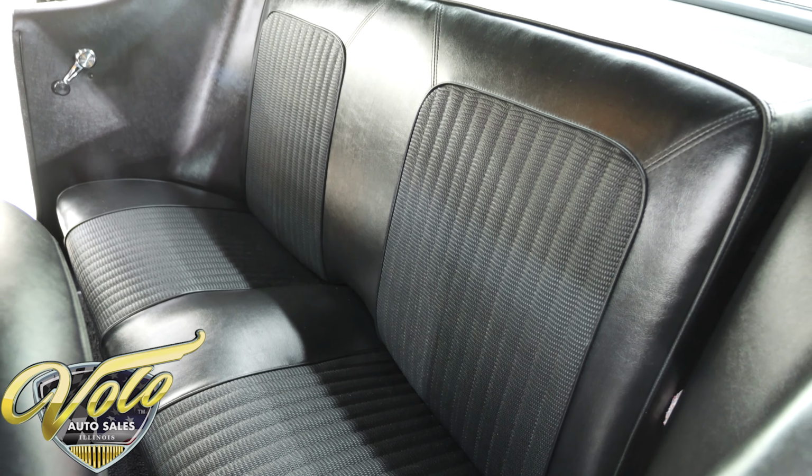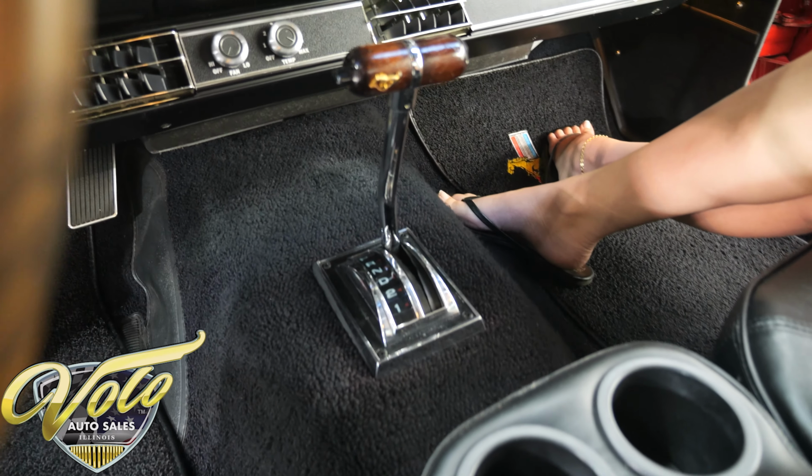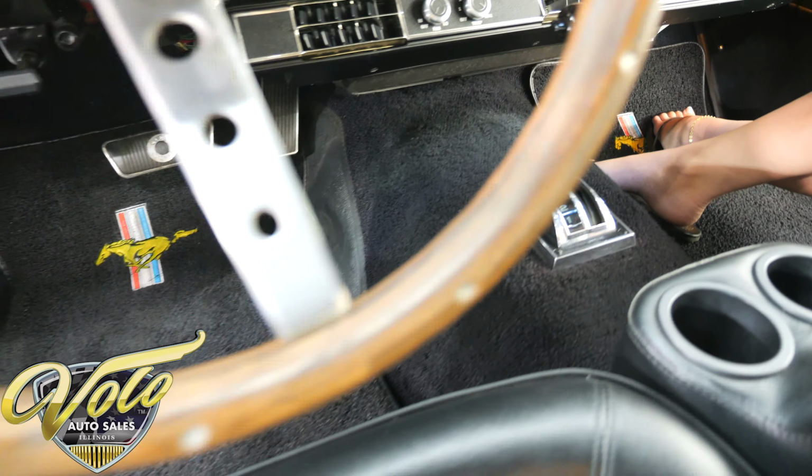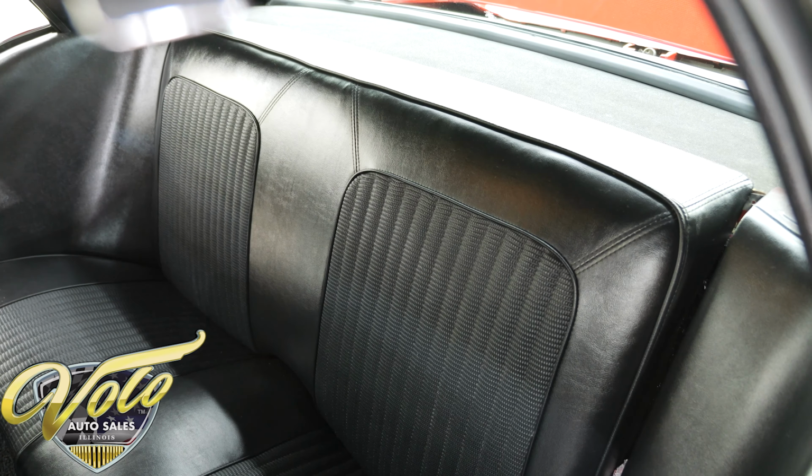The original automatic shifter is floor mounted and has been beautifully restored. The dome light and door marker lights are in working condition. In the rear, the back seat and shelf have both been refinished and look amazing as well. Now let's go check out that engine compartment.